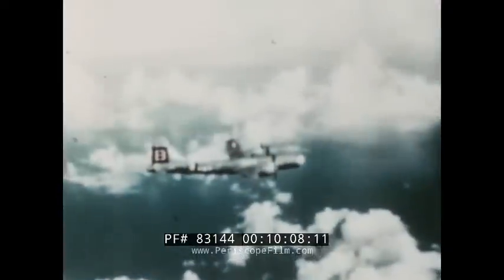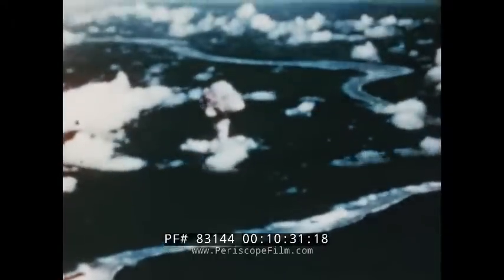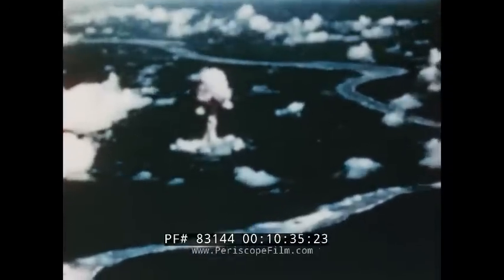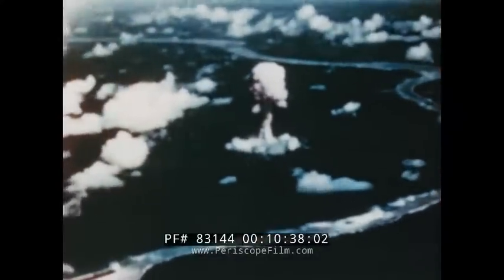The bomber is over the target. The bomb is away, and one second to go. In the following view, the blast will be seen as it was photographed in slow motion.